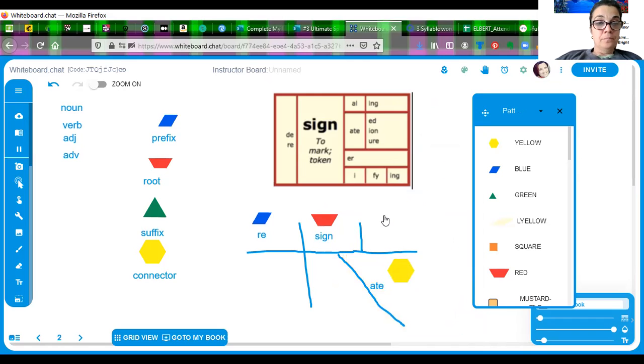Okay. We don't need to know anything about ATE. We don't need its former part of speech, nothing. We just need to know it connects, and that's very kind of it. So let's get our new suffix, ED, ION, or URE. Okay, so let's do ED.